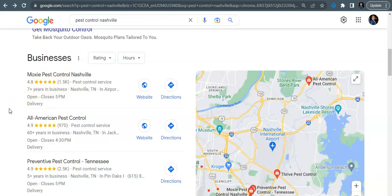But another good way to get up here in the top 3 of the map pack is having a good, consistent review pattern. Be responding to your reviews. Google loves to see that you're interacting with your customers. Another good way to interact with your customers is to make weekly Google posts, be posting about your products. Basically, just use the platform like you would anywhere else, like Facebook or Instagram.